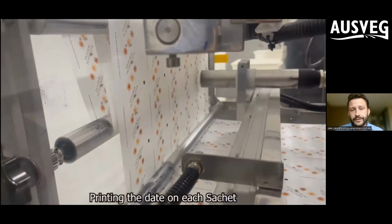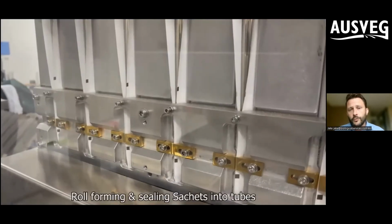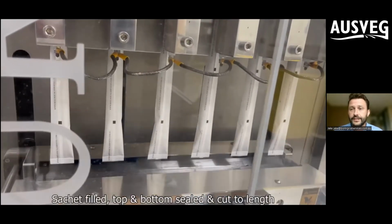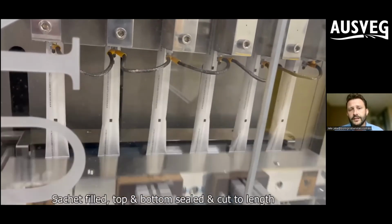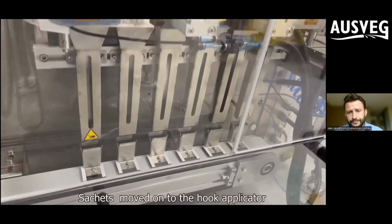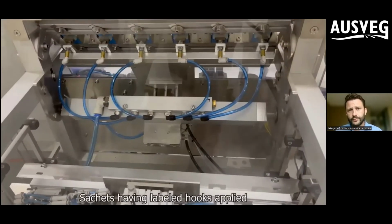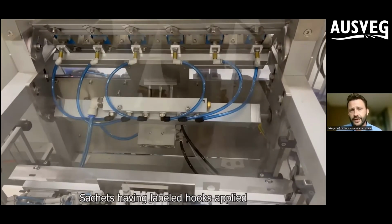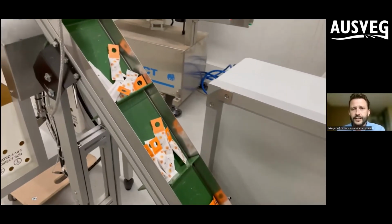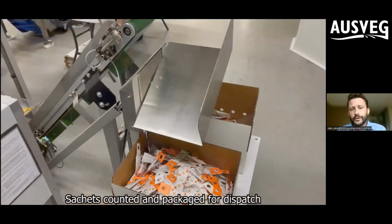That goes up, and we have a machine that has pieces of paper that are formed into a tube, and they're filled with the mixture which contains the predators and the prey mites. They're cut into little individual sachets and dropped out. They have a little tag or hook stuck to the top of the sachet, they're color coded, and it has the name of the predator contained in that sachet. These are then sent up a little conveyor belt, and they're measured out with 500 per box.